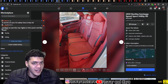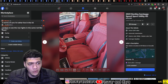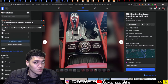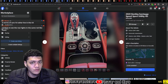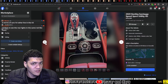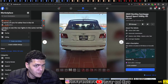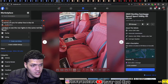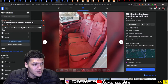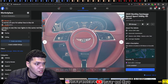We can also see here that it does not have the Naim audio, unfortunately. But again, a lot of the Speeds weren't really optioned that much because they were meant to go fast, I guess. So we can see this one does have the city package. This one does have the city specification. This one also has the all-terrain specification. Let's see what else we can see. Yeah, unfortunately, I cannot tell whether or not it has heads-up display or not. So they're covering that up. Let's see if we can see the side of the wheel. Unfortunately, I cannot see that switch.